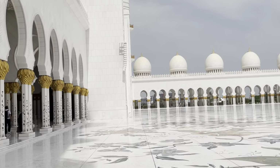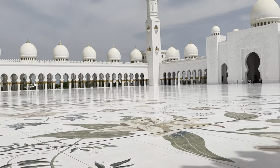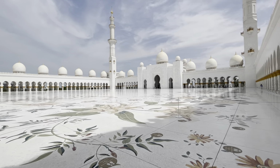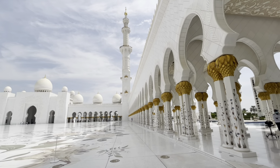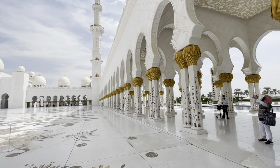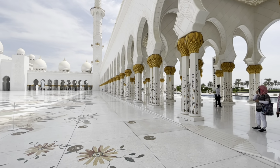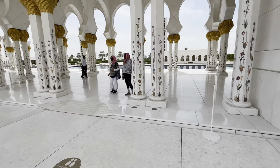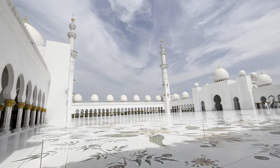Like to stand in the middle of the square and capture all the four sides, but I couldn't do that. They were not letting people go to the middle of the square, so I did my best to capture the place from where I was standing. So look at this beautiful place. I tried to capture all four sides. Just look at this place. Isn't this beautiful?